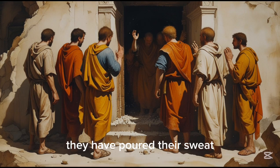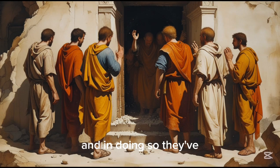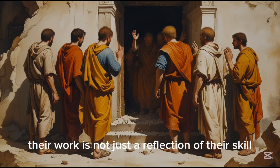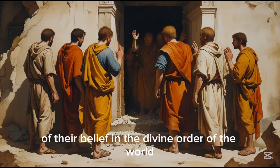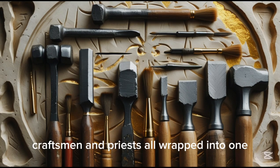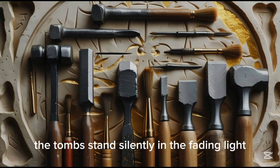They have poured their sweat and their spirit into these structures, and in doing so, they've become a part of something far greater than themselves. Their work is not just a reflection of their skill, but also a reflection of their belief in the divine order of the world. They are, in their own way, artists, craftsmen, and priests, all wrapped into one. And as the workers pack up their tools and head home, the tombs stand silently in the fading light.